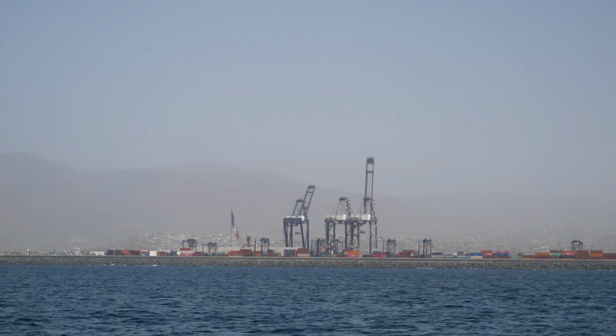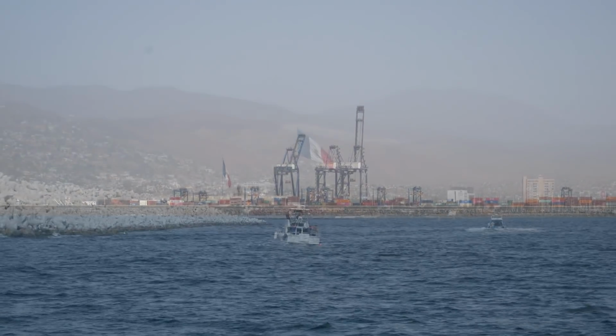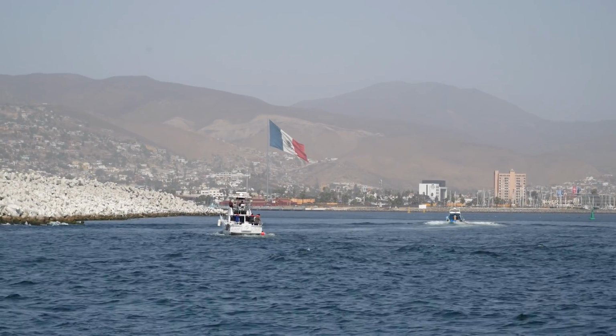We're going to pull in. Hillary's going to pull us into the port here. I'm going to dock at the marina, maybe have a taco for dinner. Although I don't know about that, because right now we're probably both pretty tired.